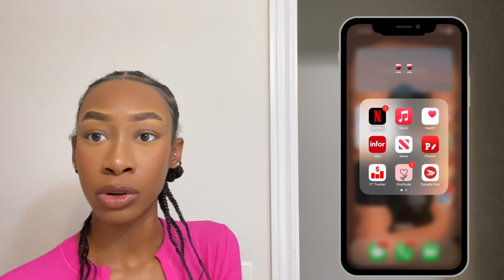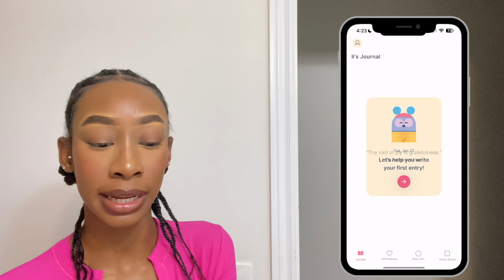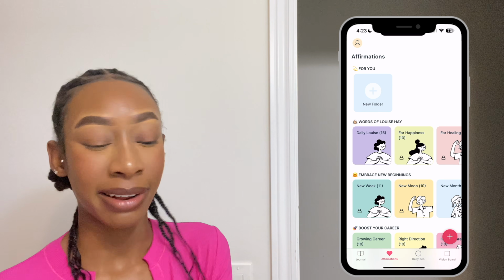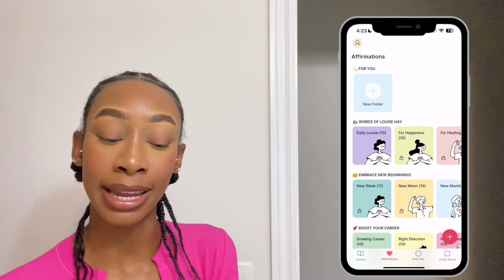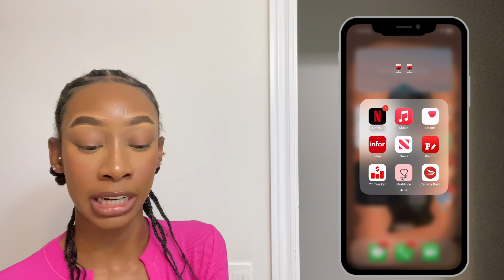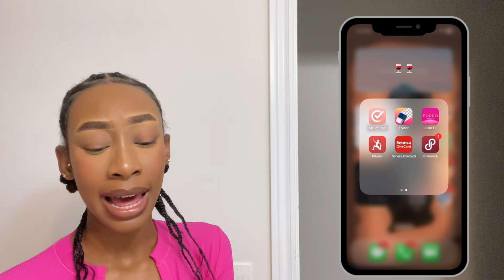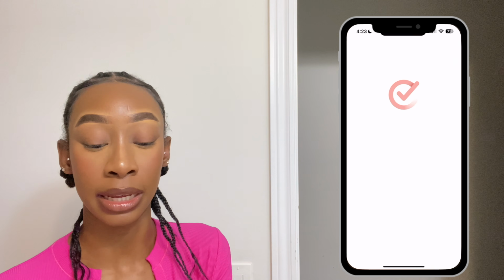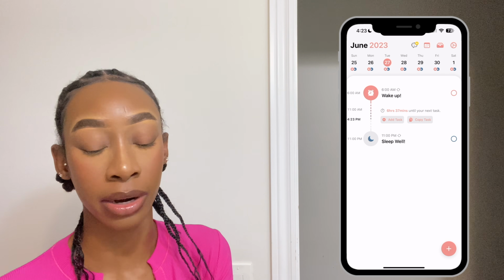I have this gratitude app, which is just supposed to be like a daily affirmation thing, help you schedule your day, but I've never used it since I downloaded it, so I can't really speak too much about it. I have Canada Post to keep track of packages. That app, Structured, is supposed to be like an aesthetically pleasing schedule calendar thing, but I don't use it.